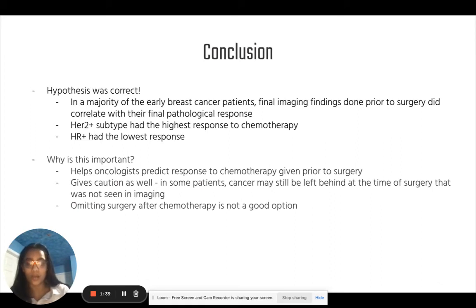This study is important because it can help oncologists predict response to chemotherapy given prior to surgery, but it also gives caution, as cancer may be left behind at the time of surgery and other treatments may be needed to reduce this risk of cancer recurrence. Also, omitting surgery after chemotherapy is not a good option.